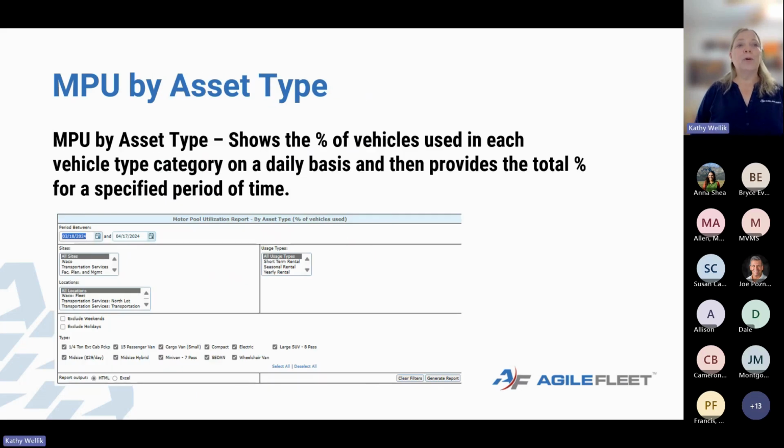The motor pool utilization by asset type is a percentage of vehicles used. So that's why when you run the reports, you're going to get a couple different answers, right? One is based on actual hours and one is based on percentage.